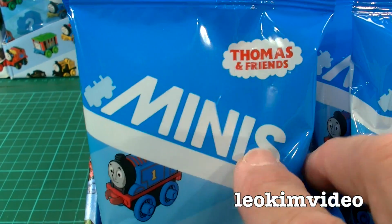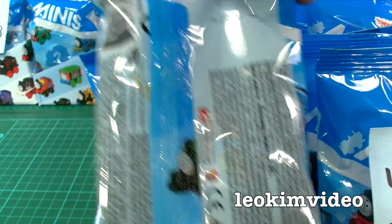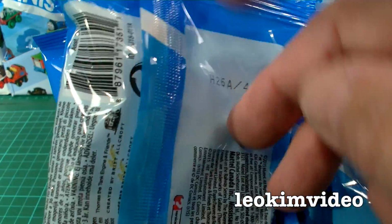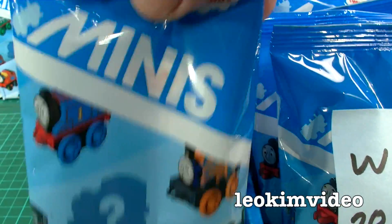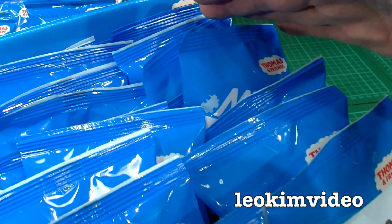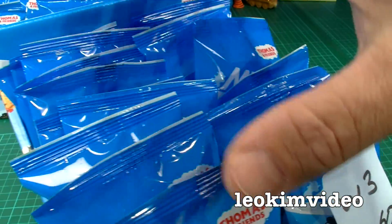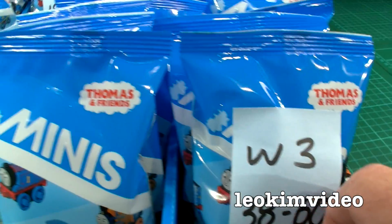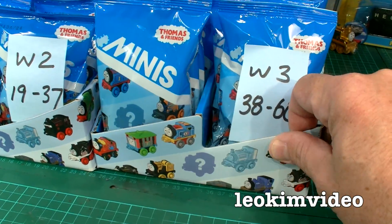There seemed to be no number on the bag unless you spun the bag over. For some reason, the coding was put onto the back here. I think a few people got stung by that. But most people started to realise, hopefully, that there was some sort of numerical system going on with the way these toys are collected. Wave 3 was 38 to 60. Let's put it up with the other waves.